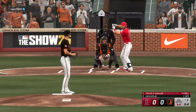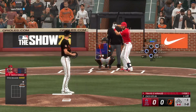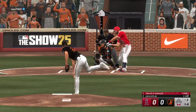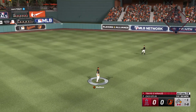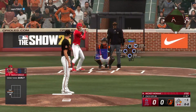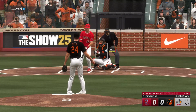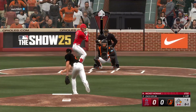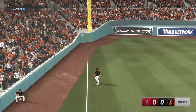Travis d'Arnaud digs in. Up and in, and that is ball 1. Up the middle, and that one finds its way through, and that extends the inning. Stepping in, Mickey Moniak. And he swings and misses at the initial offering. In the air to left, down the line. Cowser on his way over, and that is that.